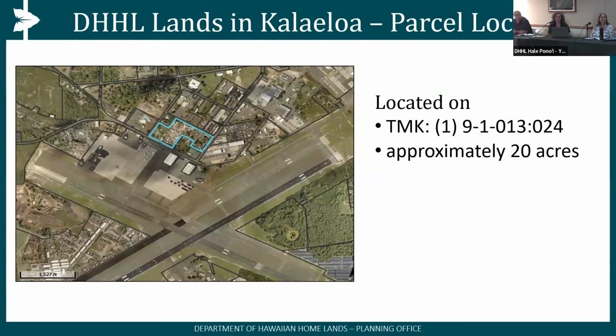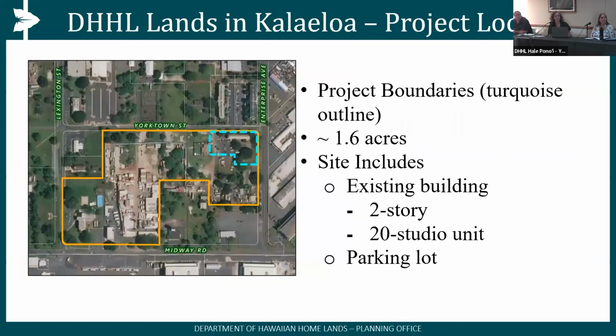We're focusing today on just one parcel that's approximately 20 acres. It is just north of the Kalaeloa Airport in that blue little weird shape. It's not a square. And within that parcel, next slide, please. Next slide. Yep, that one. Perfect. Within that parcel, we're actually only looking at a little under 2 acres of it. And so that's the turquoise boundary within that larger shaped item.